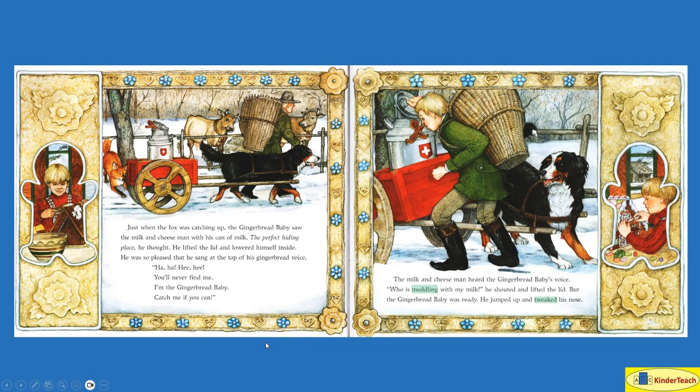He was so pleased that he sang at the top of his gingerbread voice, "Hee, hee, you'll never find me. I'm the gingerbread baby. Catch me if you can."